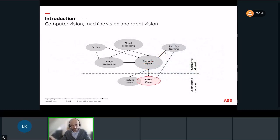Okay, so going back to the buzzwords, going back to the meaning of vision. This could be the tree of vision. Everything starts, I would say, with signal processing. Signal processing at the end of the day involves the processing of electronic signals to clean them up, to extract information, or to prepare them for a later processing or activity. That's signal processing. We are talking about the electronic signals world still.